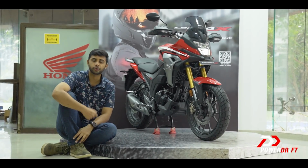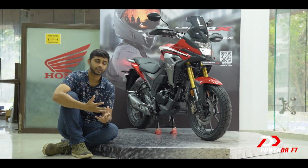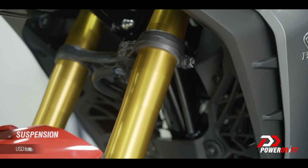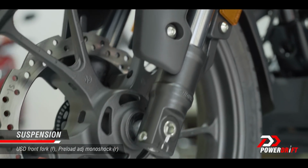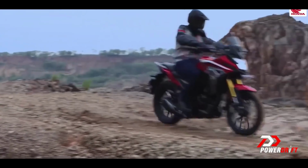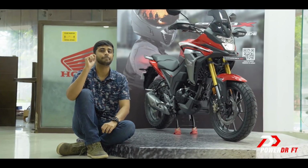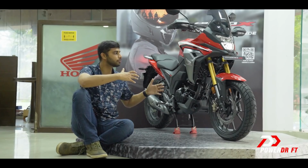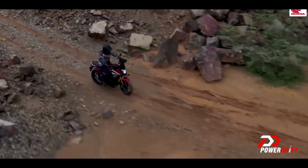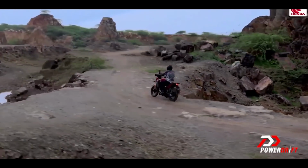And number one is going to be the suspension. Now, the suspension has been carried on from the Hornet 2.0 because of platform sharing, so same setup at the front, same at the rear, no changes in the internals. And that for me is a big miss, because if this motorcycle actually has the potential to do a little bit of soft-roading, if not complete off-roading, suspension plays a huge role.